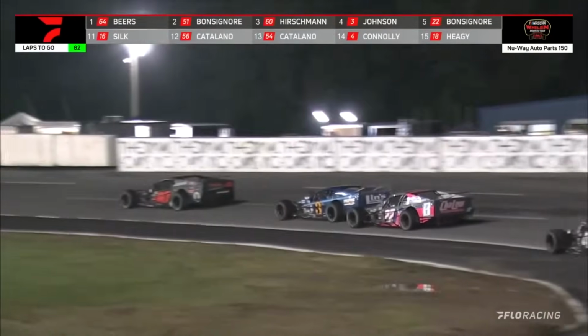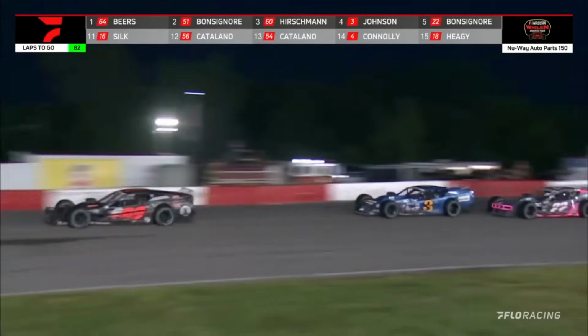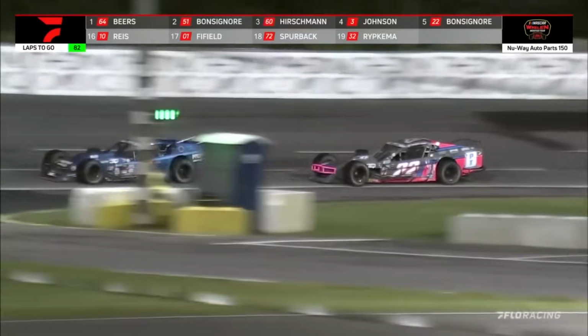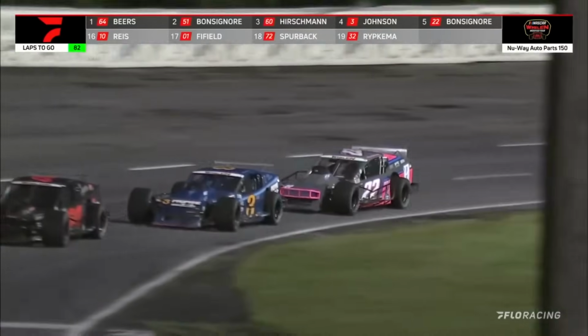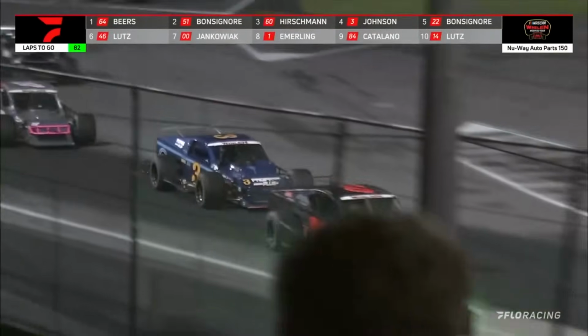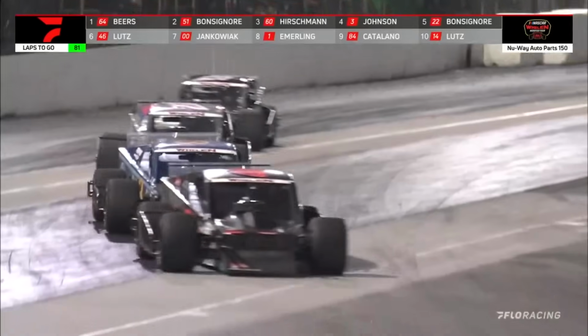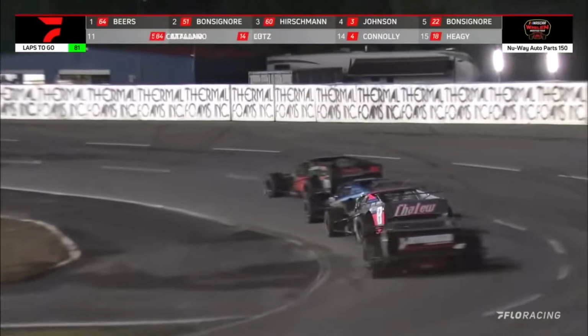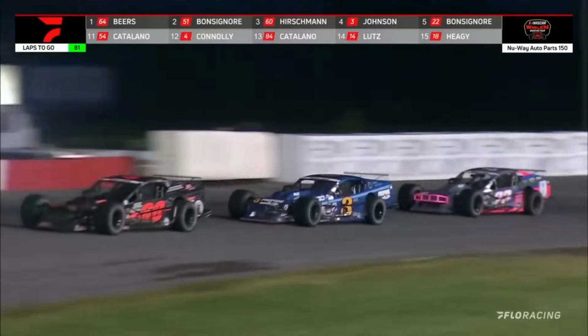Johnson running a little bit lower through turns 1 and 2. Bonsignore saw that look again, almost tried to set him up in the exact same way he did with Andy Jankowiak. If he can get that car turning up off turn number 2 like he did before, that's going to be a pretty powerful position for that 22 car. It certainly is, and as we said, it was really loose before, but it seems like a different race car since the adjustment was made on pit road.